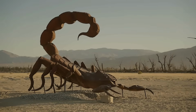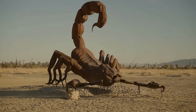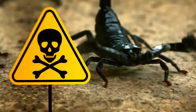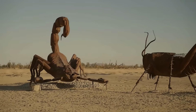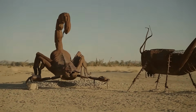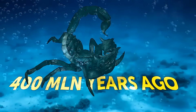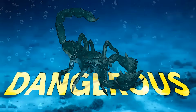Now, how about a gigantic prehistoric scorpion? I bet most people here are not huge fans of these creatures, especially since they're poisonous, which is why the thought of a 9-foot-long aquatic scorpion might be the stuff of nightmares. Let's just say that if they hadn't gone extinct some 400 million years ago, lakes and rivers would be much more dangerous places for humans today.